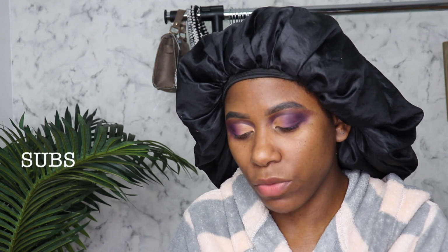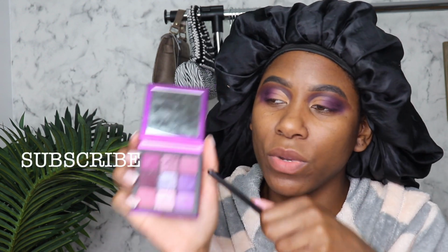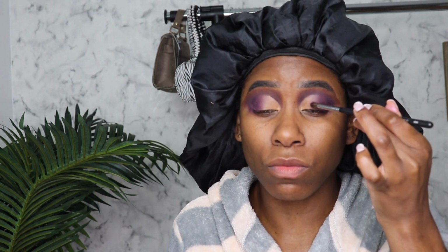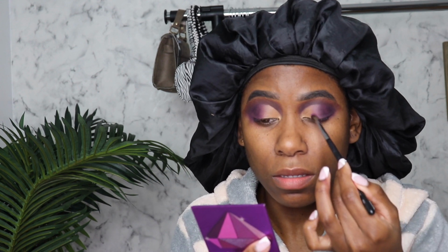I'm gonna grab another M506 brush. Clearly, I love these brushes by Morphe. If you have never used them, please use them. They're just really good with allowing you to place your product where you want to place it. So we're gonna go in with this shade here first. We're just gonna gently pat it right into that space right here. Just patting it in and just allowing the shades to gradiate into each other.